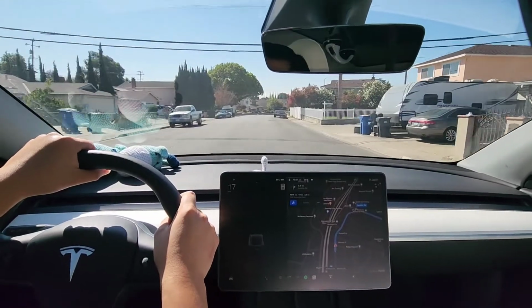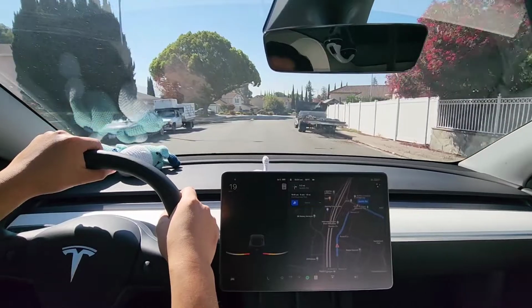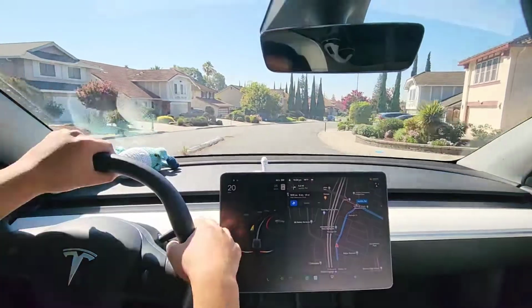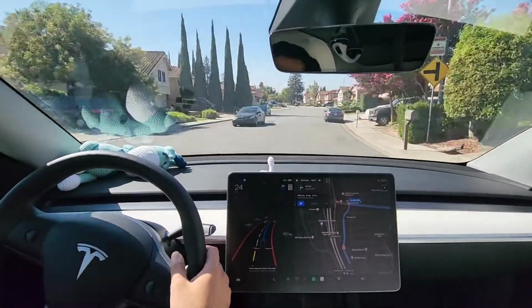Got lots of stuff in my car rattling. I think it's the boxes that I'm carrying. Okay, still no steering wheel yet, and there we go. Okay, we'll let it drive itself.